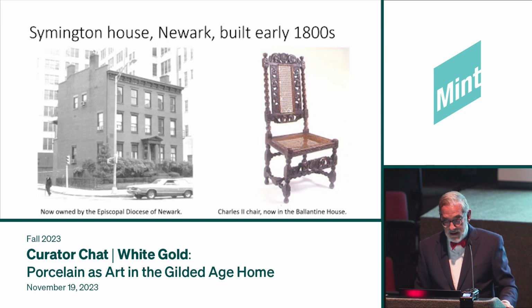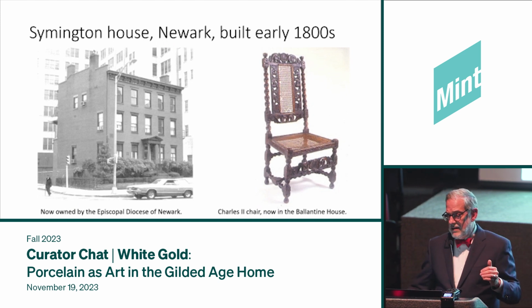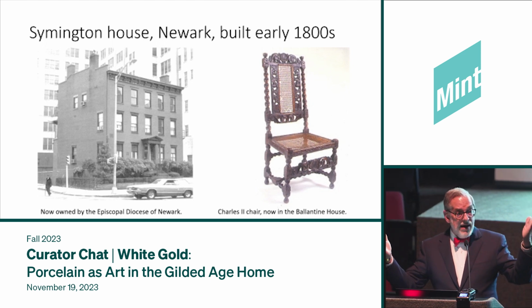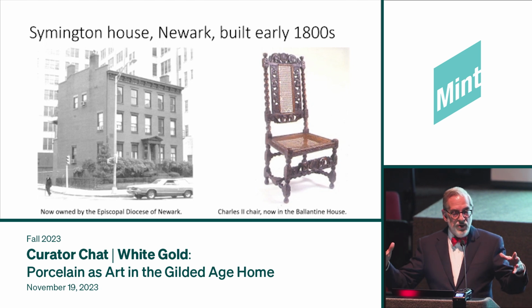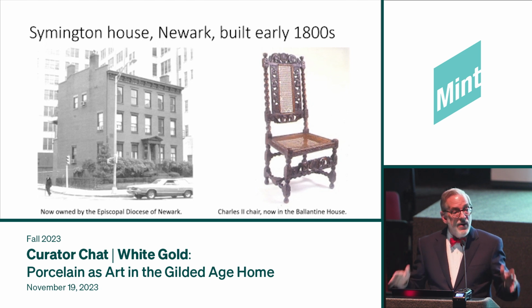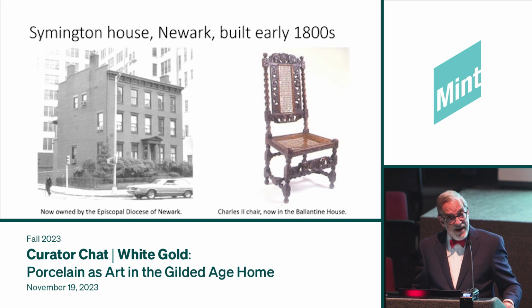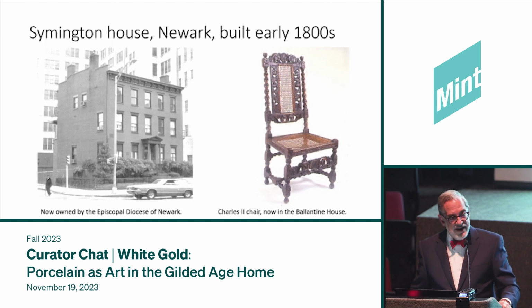So here's the house on the left, the Symington house, built in the early 1800s as a big house. It is still on Military Park, which was the old militia ground with the Episcopal Cathedral in front of them. And now it's a completely industrial and commercial space. And the family lived here until 1965 with servants and living right out of the Gilded Age, and then finally aged out and left.